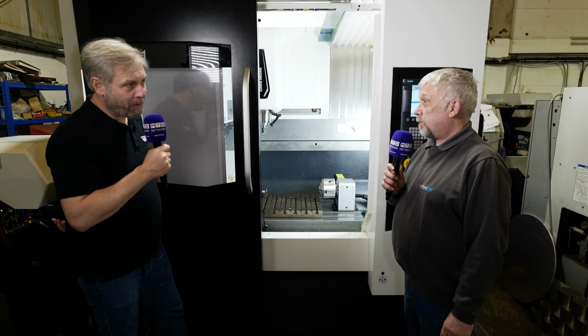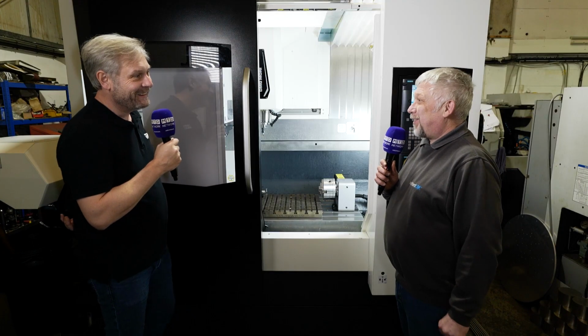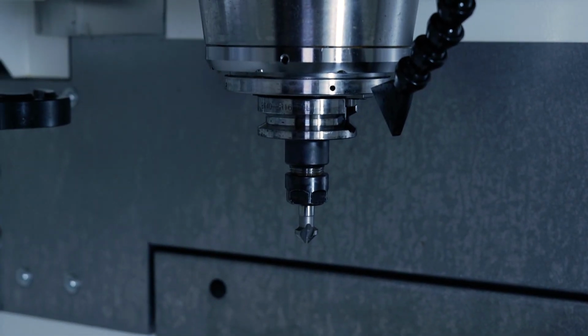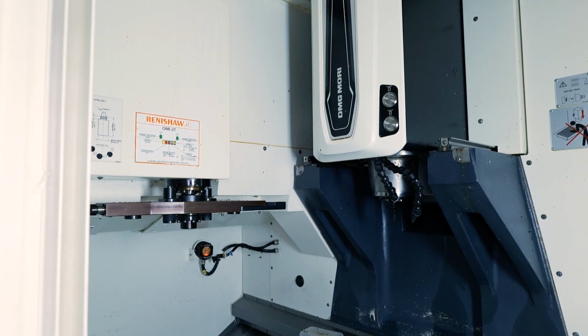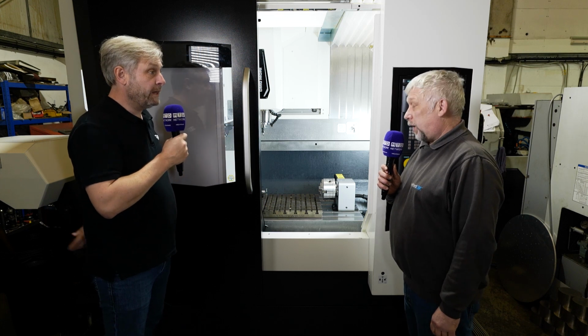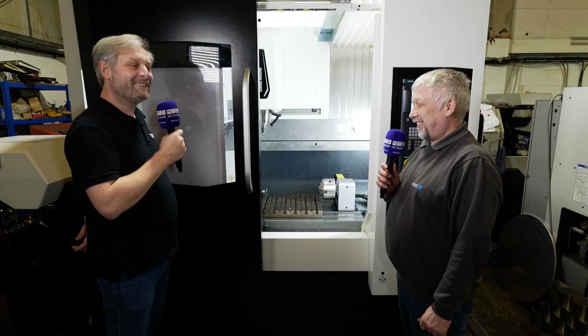And again, I'm presuming Rob came up with a nice package for you. Yeah, we've gone for top of the range, so we've got 12,000 RPM spindle, through coolant, really to match what the CMX does, so that we can just transfer programs from one to the other. Right, so that can free up work if you've got a bottleneck. Yeah, that's the idea.